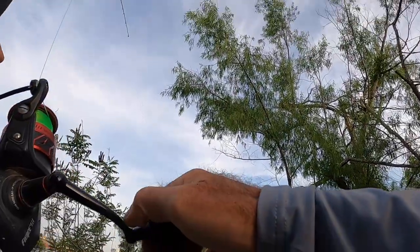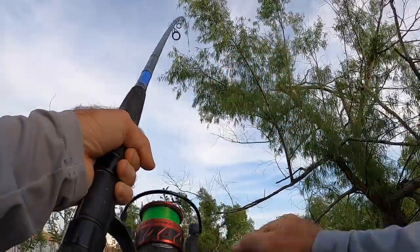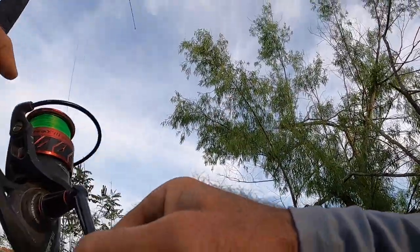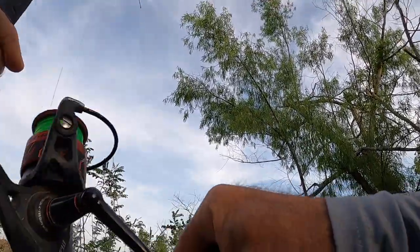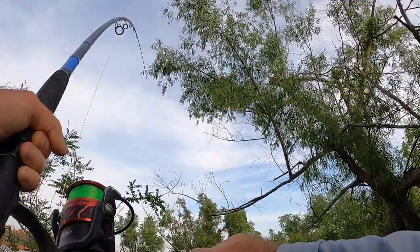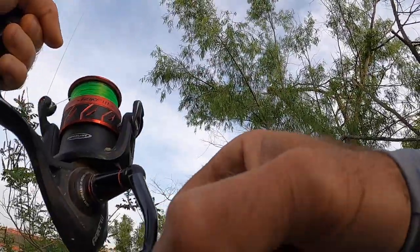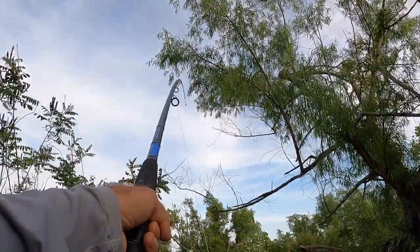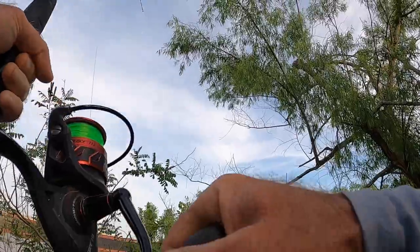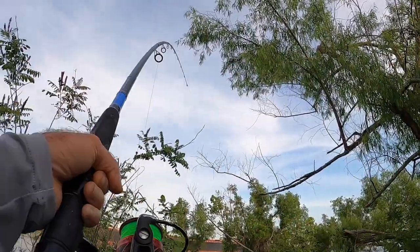Mono is a good idea for a situation like this, because there's a lot of stuff here that would just make a mess out of braid. Fray it, cut it. I don't think this is a big fish, and I feel the line coming up against something. That fish might get stuck at the same spot as the first one too. Oh, I still feel him. He's not big.